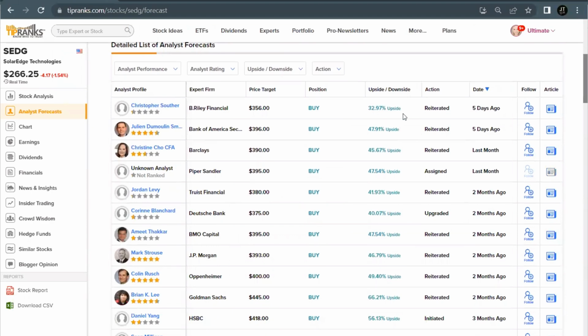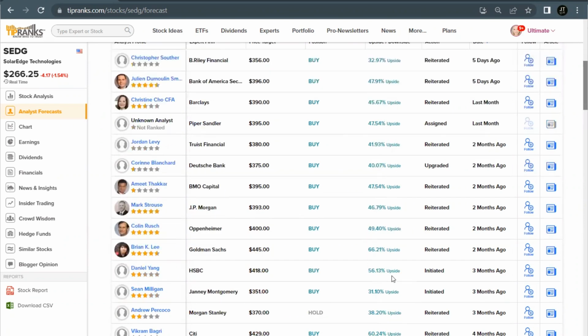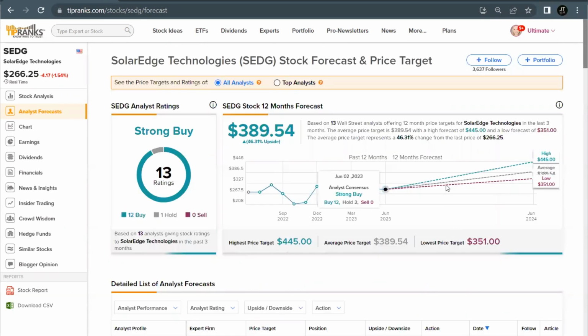Now, we do have a couple recent ratings within the last week, both with upsides of 32 and 47%, and then a couple months ago following that earnings report in the high 40 to 50% upside potentials. The next report will be coming out on August 5th, where we'll see more analysts update price targets.